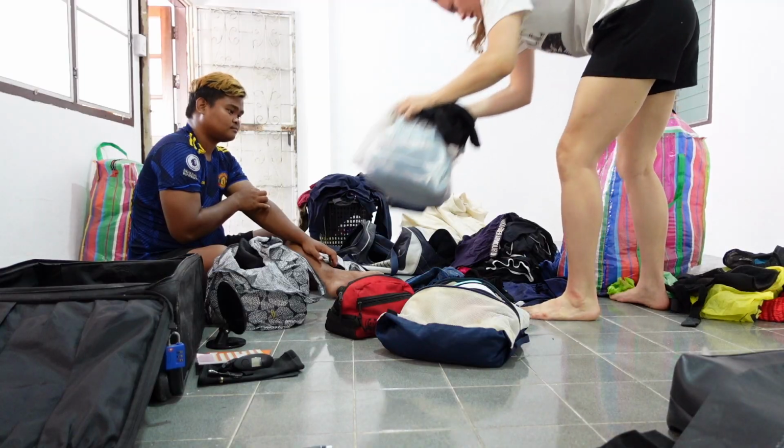Two of Dam's cousins just came with a lot of our stuff that we had stored in Dam's cousin's other house. So now we're just trying to sort out some old clothes and going through what we're gonna keep or not gonna keep anymore.